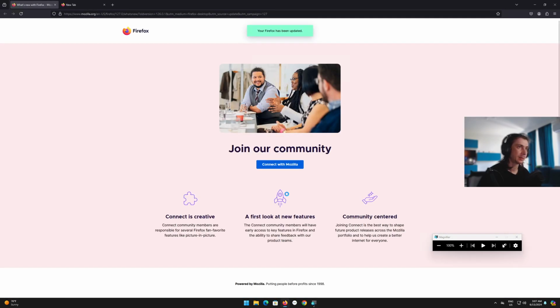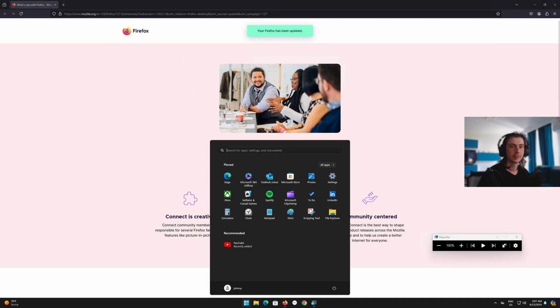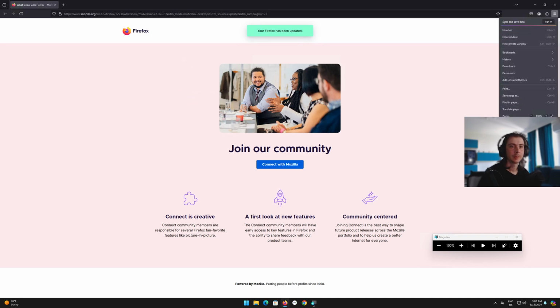And this is, oh, it just updated. That's why it took so long to launch. It does automatically update just like any other browser. Alright, let's close this. Let's go to settings. Of course, the three bars menu in the top right, and then go settings. That's how you open them.